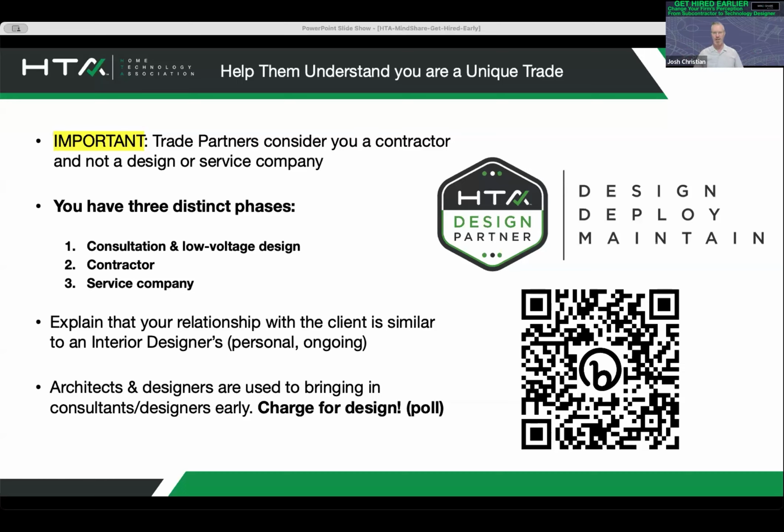You want the profitable clients that care about what you do, right? So this is the way to do it. Key thing. Any questions about this thus far? We're good? Okay.